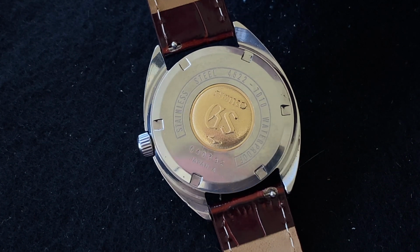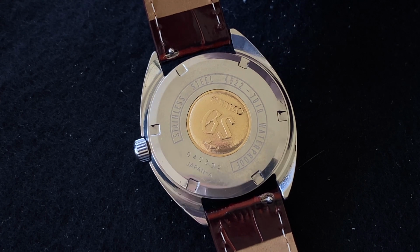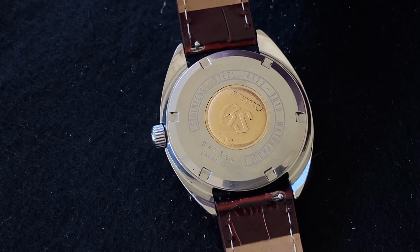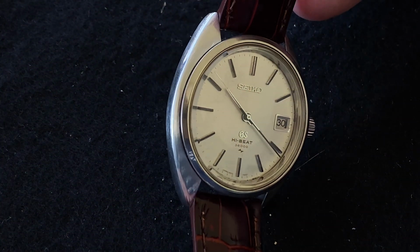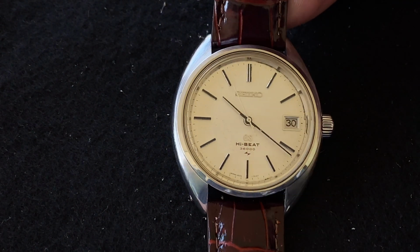The case back is very clean. We can see this was from, I think that's 04, so that's April 1970 that this watch hails from. So a well-worn watch, but a well-loved watch. I think really in very, very nice condition.